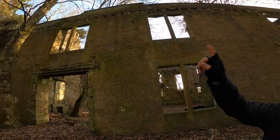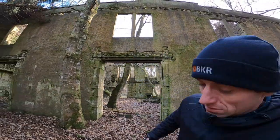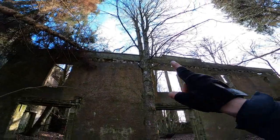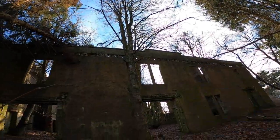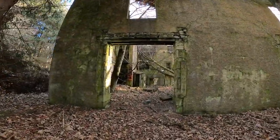And I think the reason it's missing is because it was actually lead coated, and that was part of the original design as well. It had that lead coated surround going right the way around the architecture. So they've obviously ripped that off at a certain time.